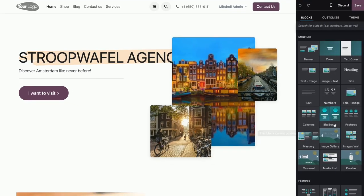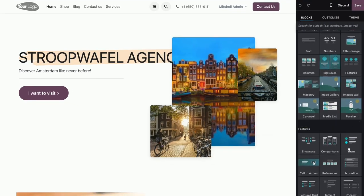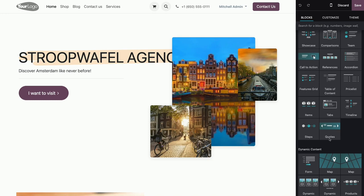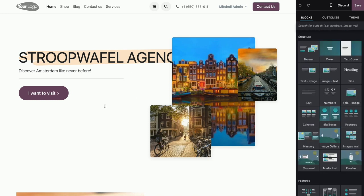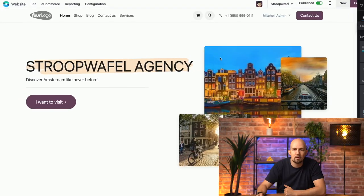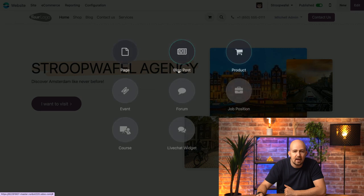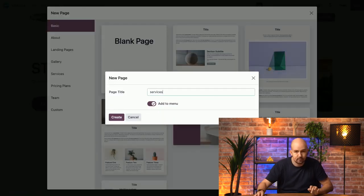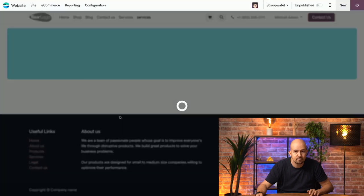And all the Odoo apps we installed for our first website remain available, as we use the same database for both websites. So anything I change here will have no impact on the other website and vice versa. For example, let's create a new page. So I'll go here in New, and I will create a services page. There you go. Let's create it.